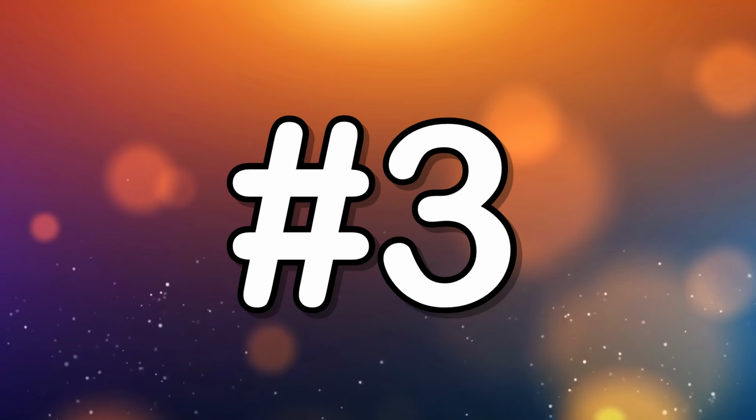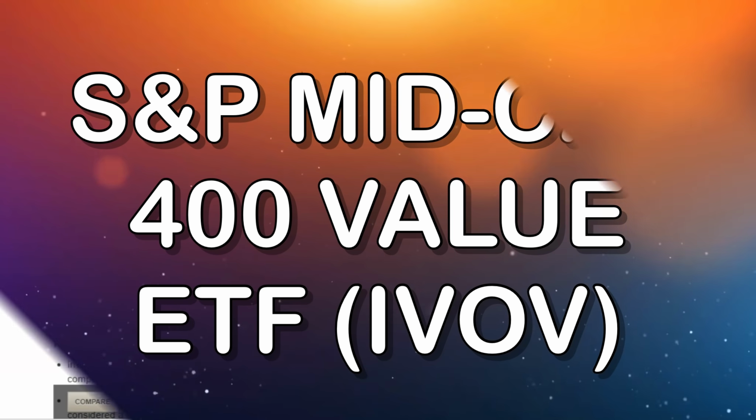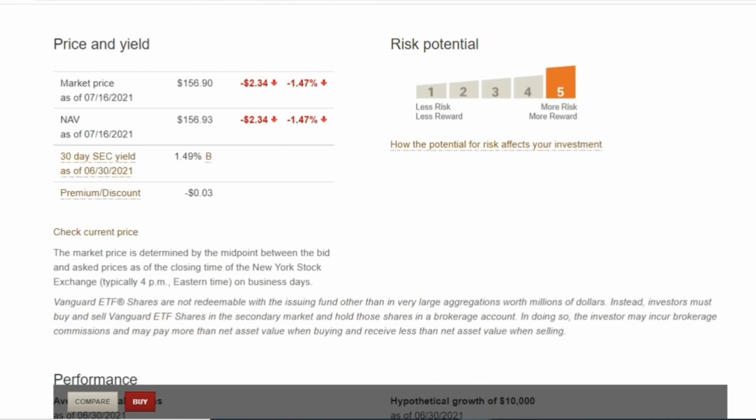All right, number 3 on the list here is the S&P Midcap 400 Value ETF, ticker symbol IVOV. This ETF is a midcap ETF, and it also has a Vanguard Midcap Value ETF counterpart, which you can then access to get access to the mutual fund. But this specific ETF does not have a Vanguard Index Fund counterpart. It aims to invest in stocks in the S&P Midcap 400 Value Index, composed of the value companies in the S&P 400. Expense ratio here is 0.15%.